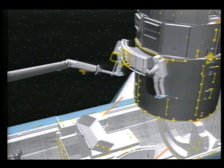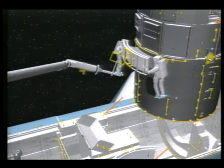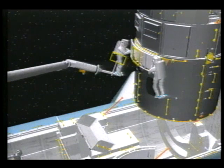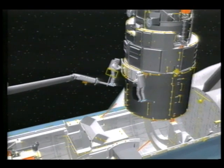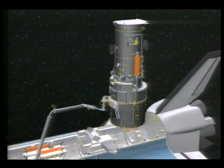Hardware has been thoroughly tested on the ground. The Hubble servicing team is preparing for contingencies. But this mission is a first, so no one can predict everything that could happen. The real test will be in space.